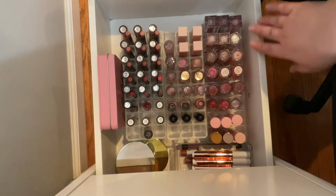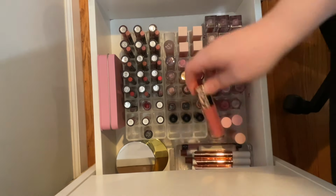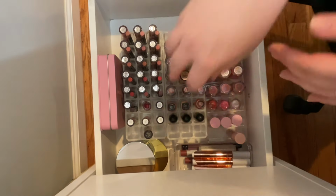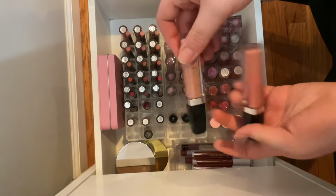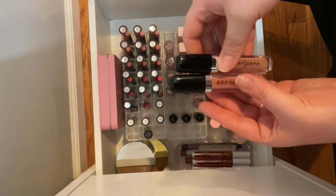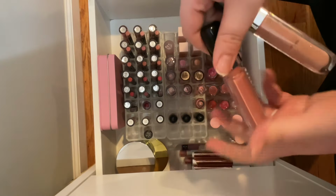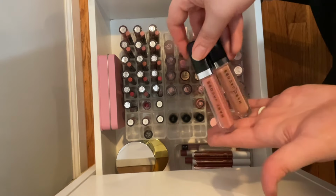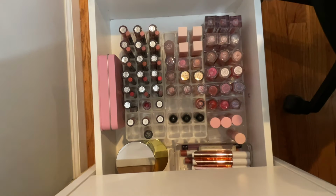Lip glosses, I'll probably just keep these. Honestly, is there anything here that I really don't use? I might get rid of this Tarte lip gloss. I don't ever really use this one. And then I think I'm gonna get rid of these Marc Jacobs lip glosses. I got these forever ago, and these used to be the thing, but you can't get Marc Jacobs anymore as of now, I don't think. I just don't really ever reach for these. These can be that goopy, very pigmented lip gloss if you're not careful. So I'm gonna get rid of those.